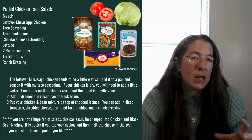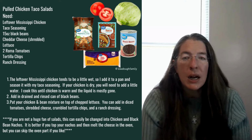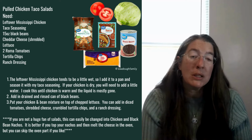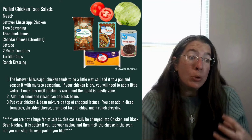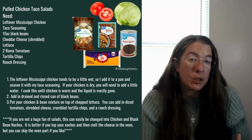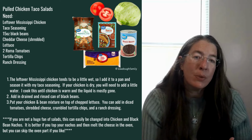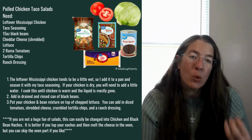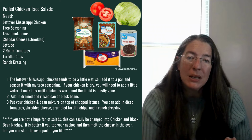I put it in a small pan and I get it all heated up. Once that's all heated up, I go ahead and add in my drained and rinsed black beans. Pulled chicken tends to be very soft and stringy, and it doesn't have a great texture sometimes. So by adding those black beans, I can make that chicken stretch much further, and it also gives it more of a crunch or a bite to it.